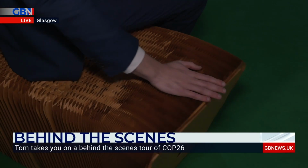I started off by looking at some of the furniture. Even the seats here at COP26 are environmentally friendly, made of cut-down trees. I'm not sure exactly how that's meant to be better for the environment, or even longer lasting for the environment than ordinary sofa or furnitures, but that's what it is.